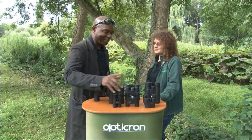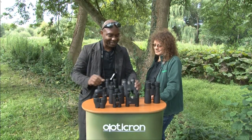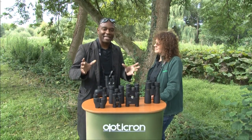So that's great. I mean, these bins then will be fantastic to have on your kitchen window. Yep. Whereas these bins are for your really heavy duty serious birders. So you've got a whole range to fit in with any type of birder.